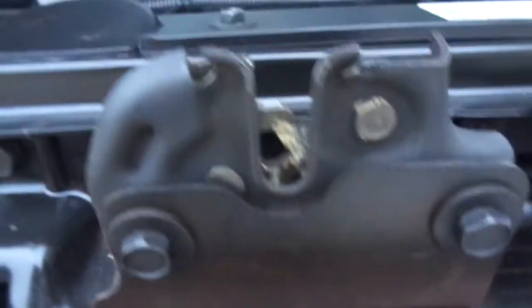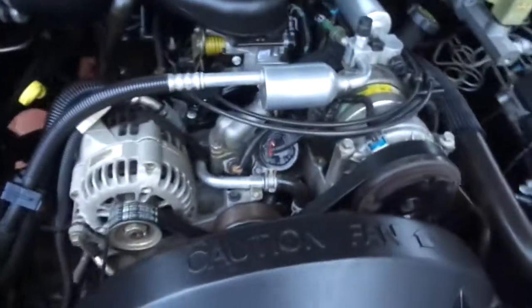Again, always been in Florida. It's immaculate. Look at the latches and stuff. It's just absolutely spotless. It's a big 5.0 V8. Looks like it's got a newer battery in it. All the insulation, again, all your latches, the springs, all that stuff. It's just awesome.